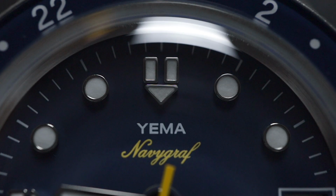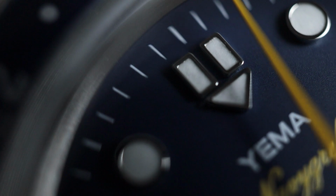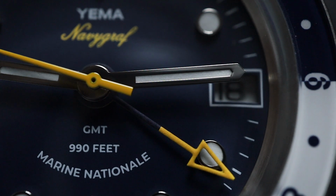The 12 o'clock indice looks particularly nice. There's 3 different pieces applied. I've not seen that on a watch before. It gives it a complex yet somehow elegant look. The minute and hour hands are flat and fully polished.